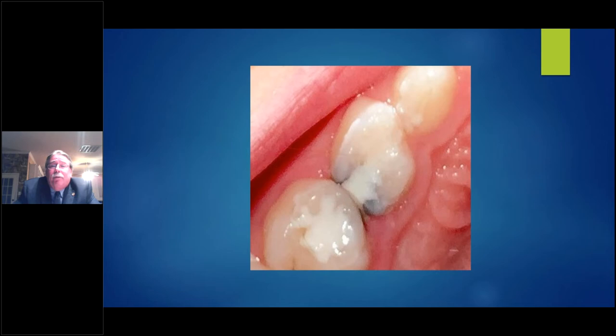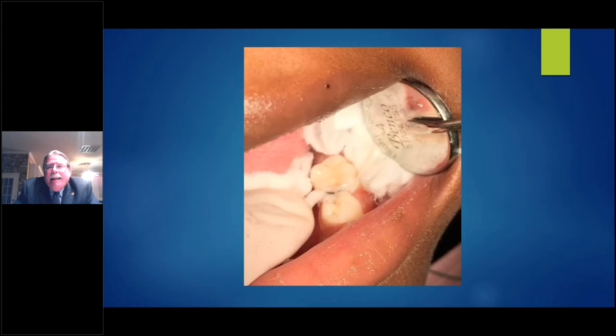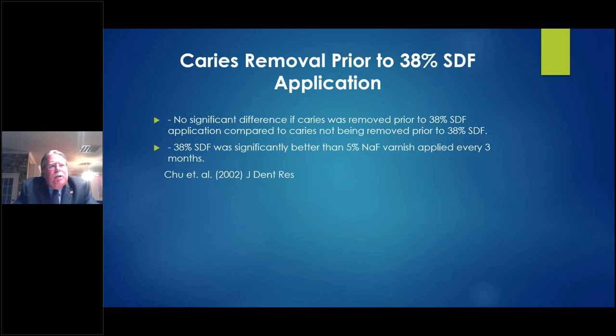The reason I put this slide in is because I wanted to remind myself, this is quite effective in enamel, and we'll hit on that too. So the big question is, do I need to get that darn spoon out and take out the mass of caries, down to where it's like an indirect pulp cap, before I apply my silver diamine fluoride? No. Research shows you do not have to take any caries out. You can apply your silver diamine fluoride. It will penetrate and it will arrest the caries.